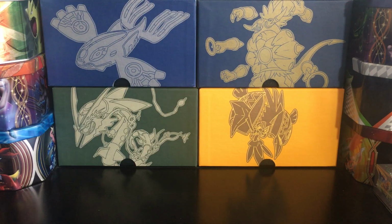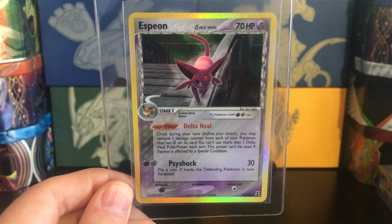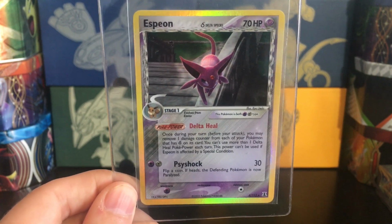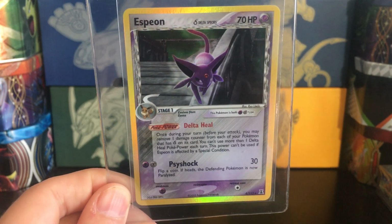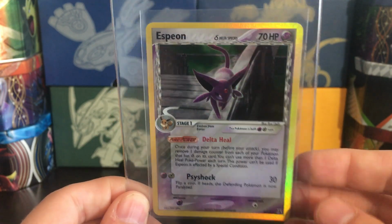And the last of the Delta holos, we have an Espeon from Delta Species. There's a couple evolutions in here. We got, I think, maybe one more to go through. But yeah, very, very nice on this Espeon. Again, pack fresh. Really hoping for a high grade.